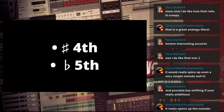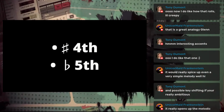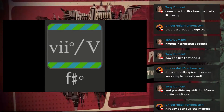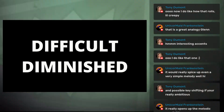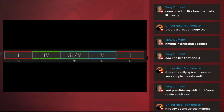The next popular use of this technique is with the diminished chord built on the flat 5th or sharp 4th scale degree. In the key of C major, this would be F sharp diminished. This chord is a nice bridge between 4 and 5. I'm going to turn to the guitar for the next example. Diminished chords can often be tricky to finger on the guitar. This is where one of the diminished chord varieties can be useful. I'm going to play a 1, 4, 7 of 5, 5 progression.